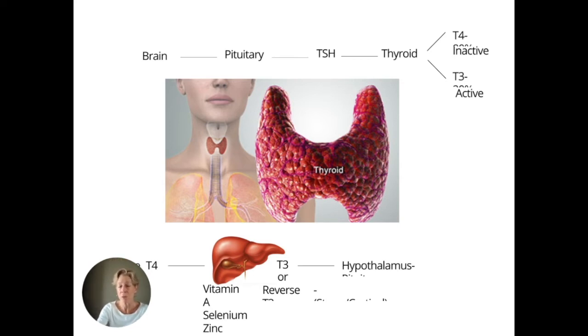So it has to go through conversion, and the majority of that conversion, so we have to convert T4 to T3. And again, please jot this down, please note it somewhere, that you always want to ask for free T4 and free T3 as far as lab markers. We don't want total. So we've got the inactive form and the active form. Then the inactive form T4 goes to our liver, basically, and it requires some nutrients in order for that conversion to happen. We need vitamin A, and then selenium, and then zinc. And we require all of these things in order for that transformation to happen.